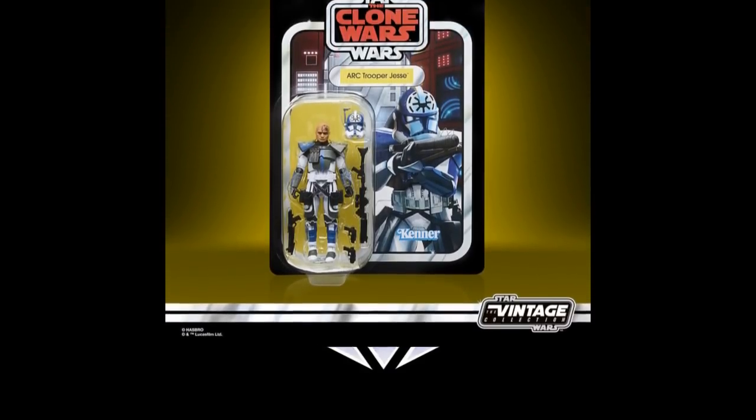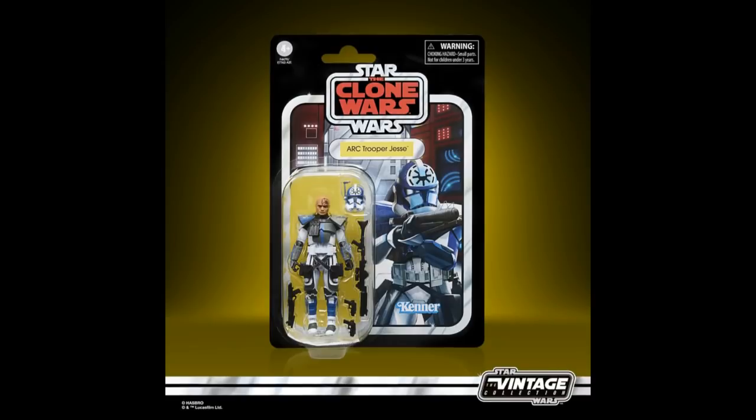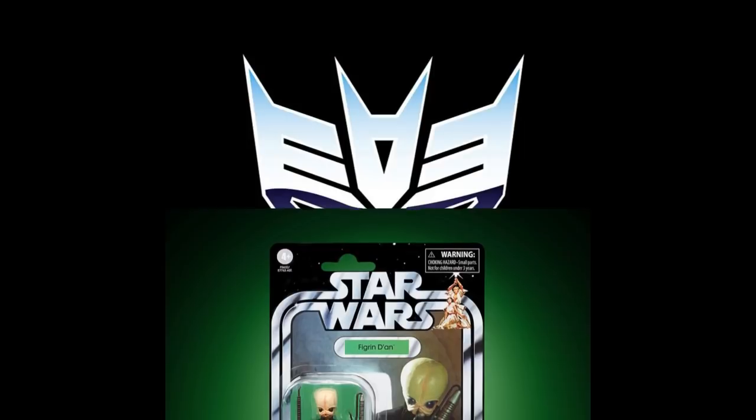Okay, so getting into Star Wars. What we saw this last Wednesday, I guess I didn't watch the live stream, so I'm just going to be talking about the pictures and what I see here. This is the Vintage Collection ARC Trooper Jesse, so another Clone Trooper, and people love these different clone variations and all the different clone characters from the Clone Wars. Very popular. I'm sure this thing's going to sell out right when it hits shelves. Pretty cool, and it says Clone Wars on it, so it looks good.